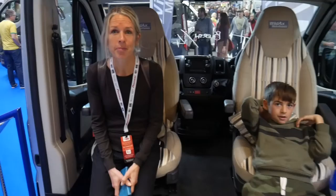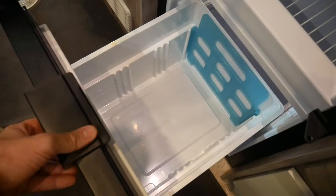And the actual layout felt very much like the caravan. So for a van-sized vehicle, this was very, very good, we thought. It's very well spec'd out, and it really split the balance of living space, sleeping space, and traveling.